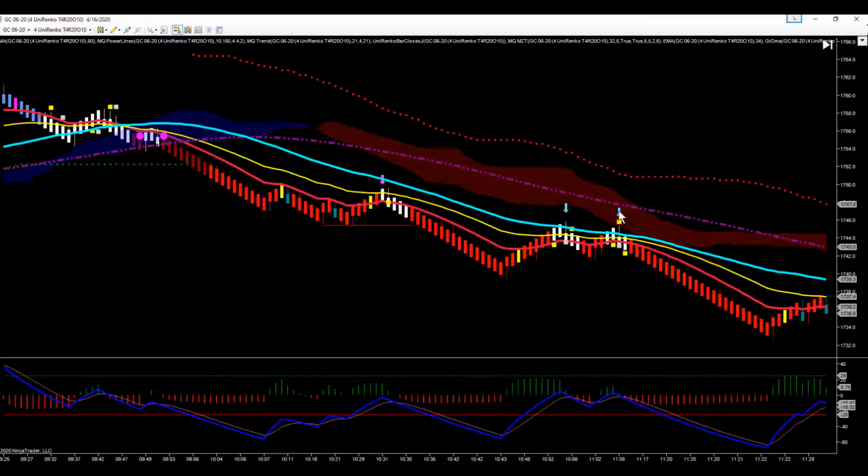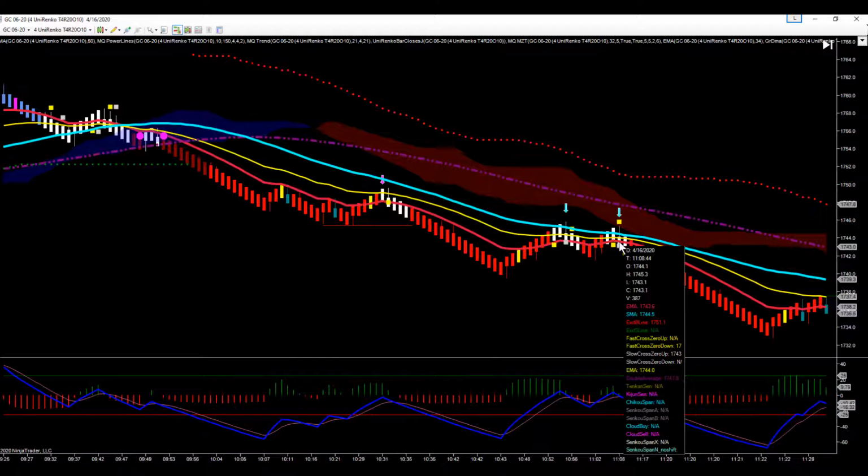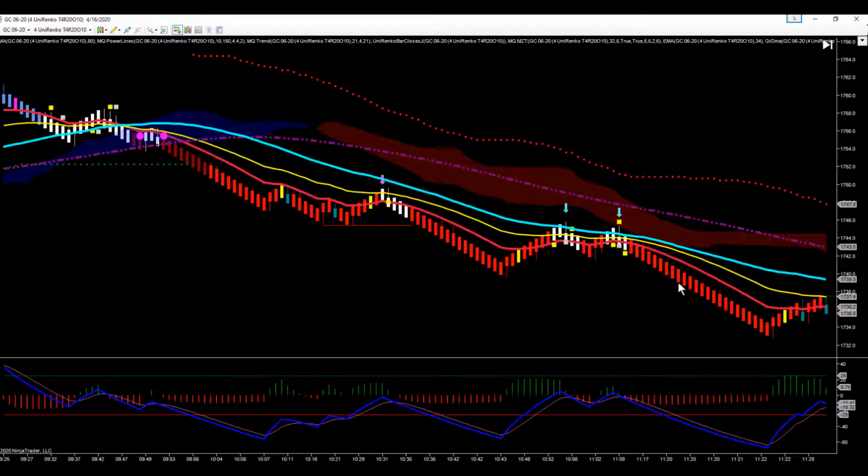The cyan bar is telling us that the slow line on MQ momentum is right here at the zero line. Again, giving us plenty of room for momentum to accelerate our trade in the direction we wanted to go. Entered right there off of the slow line zero touch. That entry was actually at 1742.9. Took that all the way down to 1736.3. So again, another nice push to the downside, over $600 per contract.